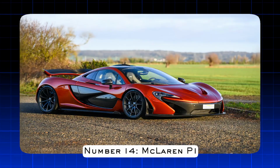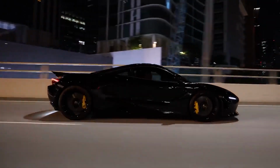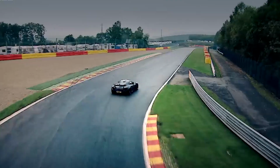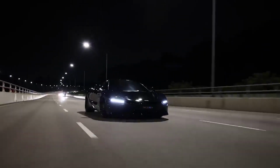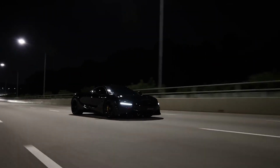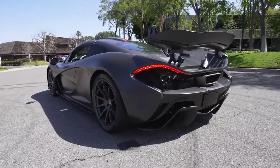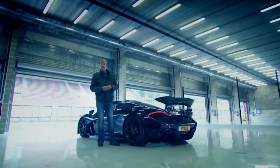Number 14 is the McLaren P1. First, it's a challenge to drive. The McLaren P1 is an absolute beast, and you won't safely handle it without track time and high-performance driving experience. Without that, the car's sheer power will overwhelm even the most confident drivers. Only the experts need to apply.